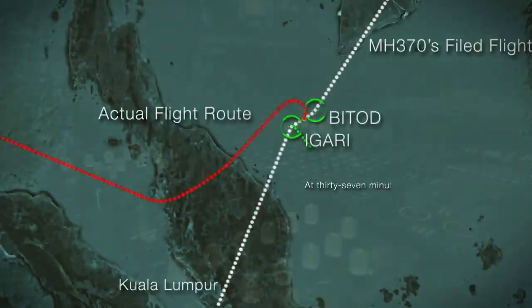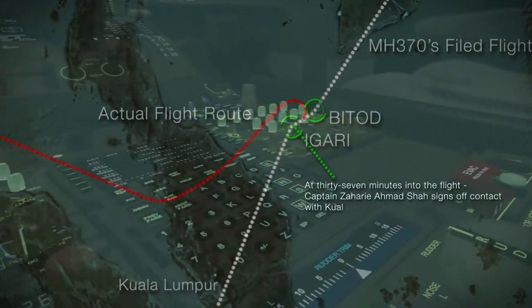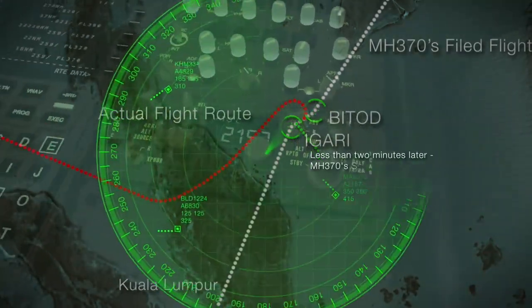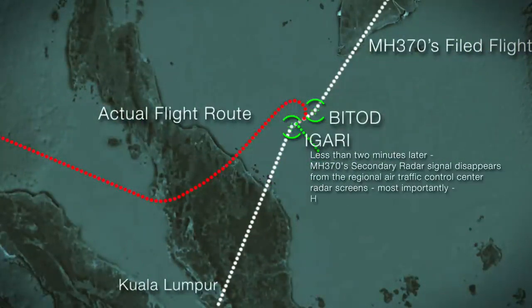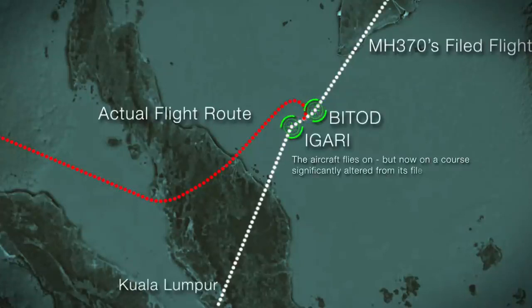At 37 minutes into the flight, Captain Zahari Ahmad Shah signs off contact with Kuala Lumpur Air Traffic Control. Less than 2 minutes later, MH370's secondary radar signal disappears from the Regional Air Traffic Control Center radar screens, most importantly Ho Chi Minh and Kuala Lumpur. MH370's transponder has gone offline. There is no distress call from MH370. The aircraft flies on, but now on a course significantly altered from its filed flight plan.